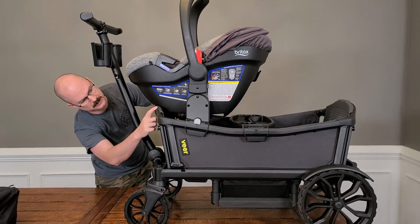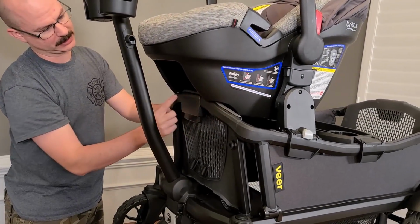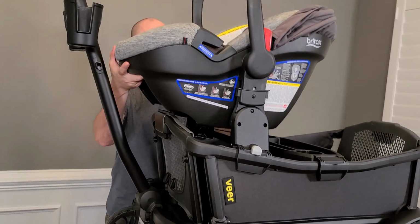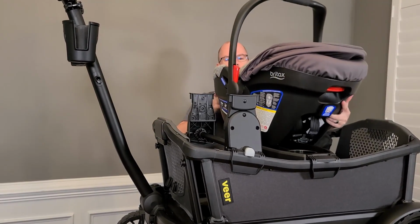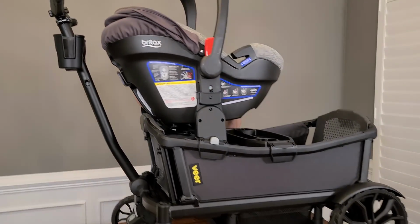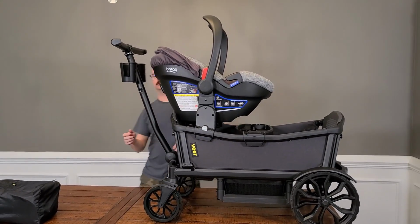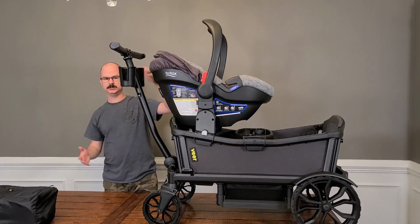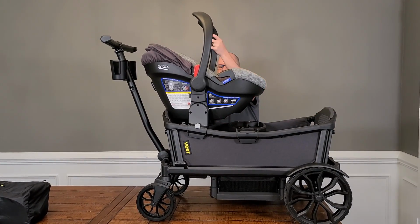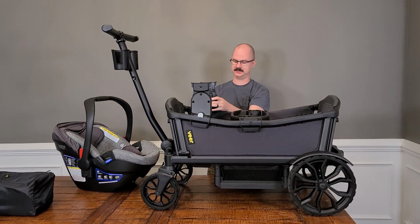One of the nice things though, you can see the car seat lines up perfectly with the stroller. This is a really, really clean fit. It's really secure in here. We can also flip this around, and he can face this way. So it really is up to you which direction you want the kiddo to face. Our preference is to have this on the back side of the wagon and him facing forward.